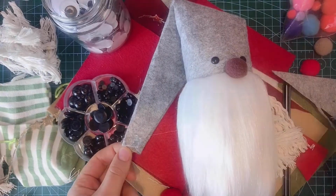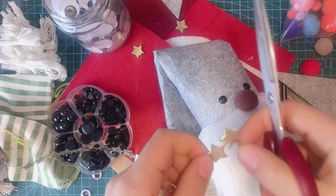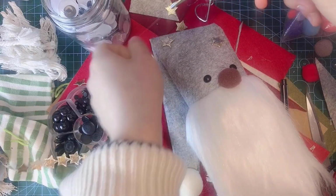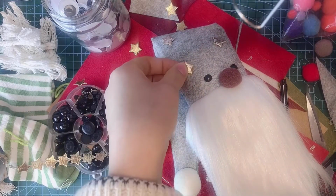If you don't have any suitable buttons, you can just paint the eyes on top of the felt with a Sharpie. Then I secured a big white pom-pom at the tip of his hat, and I cut off these individual stars to decorate the hat with them. You can leave the hat plain, or you can decorate it with anything else that you might find at home. If you're making more than one gnome, you can consider mixing up what you put on top of the hats to make them look cute.